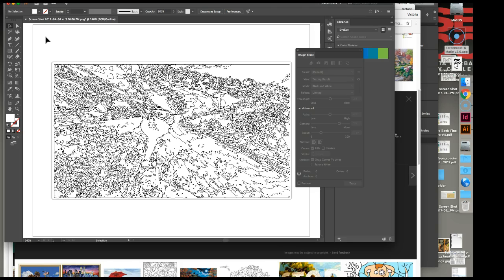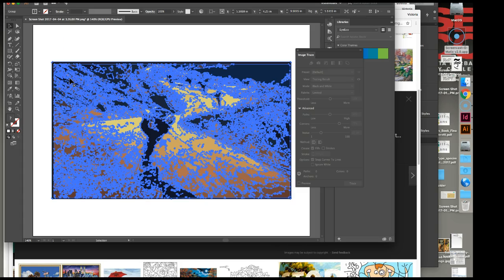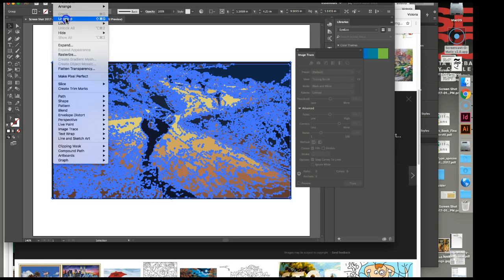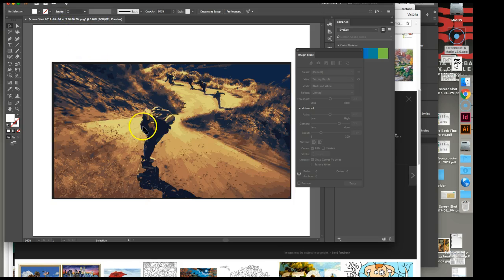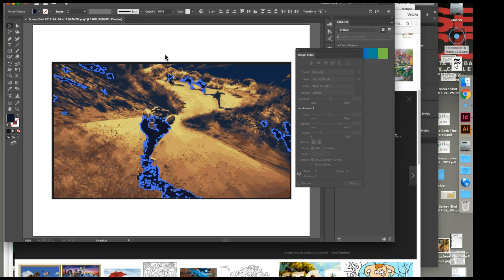So right now we've lost our skateboard guy. We have all these different shapes. We have 16 colors, and it's all grouped together when you click on it. So now you would go to Object, Ungroup. And now I can select just the black of this guy's pants, right? And I can say, select everything that's the same stroke and fill color. And the advantage for that is, I really only wanted the silhouettes of the skateboarders, right? And now I don't have the whole thing.